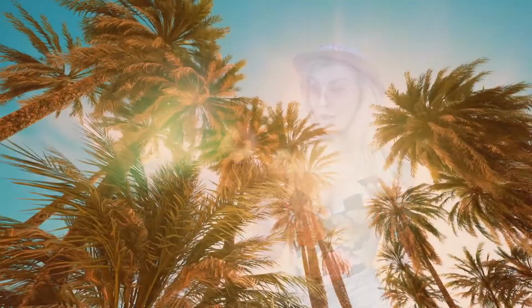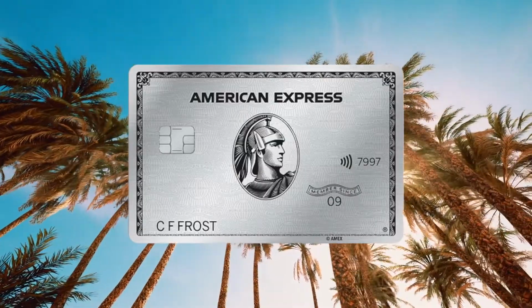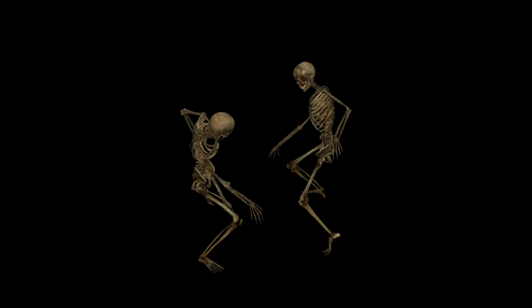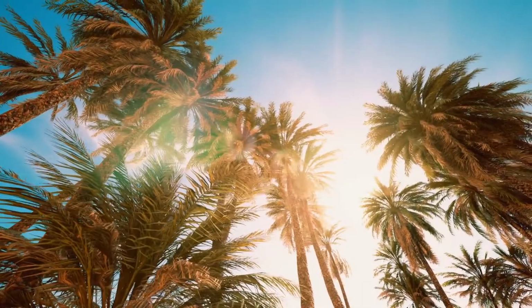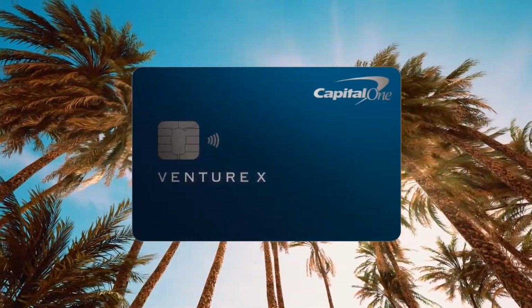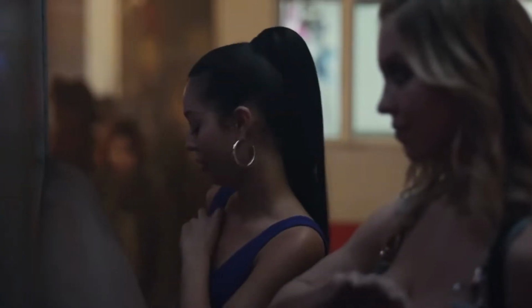So, being that this is the best travel credit card trifecta ever, of course we need to start out with, you guessed it, the American Express Platinum card. Now, before you click off the video and think, here goes another one, let me get into what we're going to pair this with. The next card is actually a relatively new card, and that is the Venture X by Capital One. Like I said, this isn't your typical trifecta, but it'll make sense once we get into why these two are the definition of best friends.